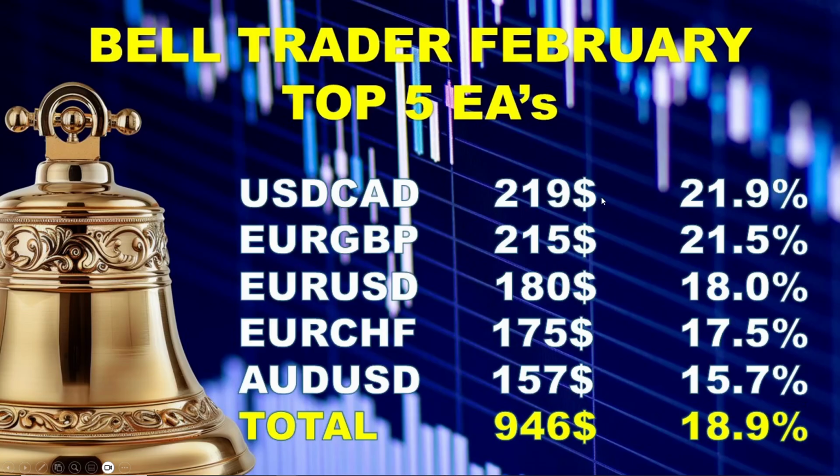US CAD, $219 or 21.9%. With Euro Great British Pounds, $215, 21.5%. And then Euro USD, $180, 18%. And then Euro Swiss francs, $175, 17.5%. With Aussie USD coming in at $157, 15.7%.